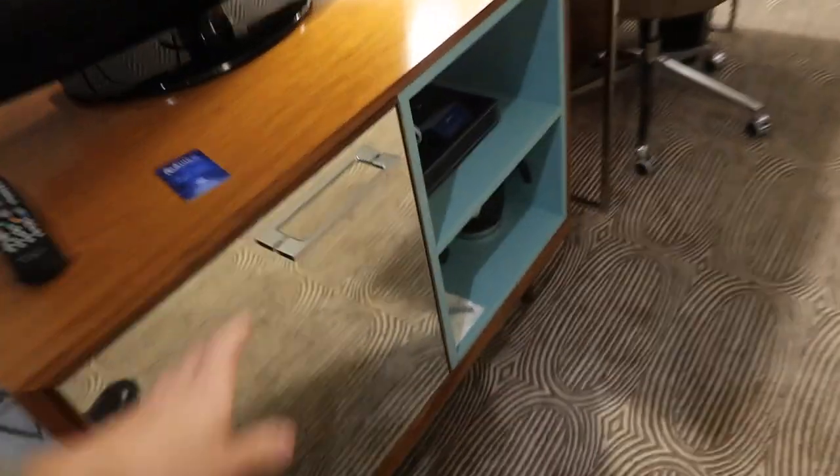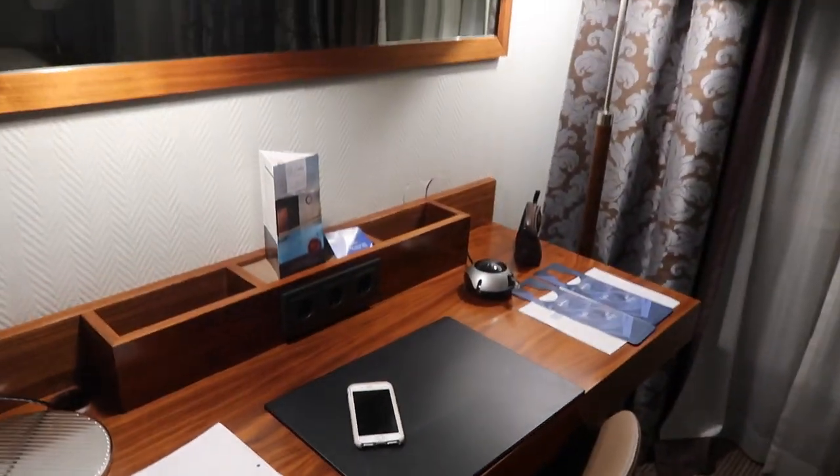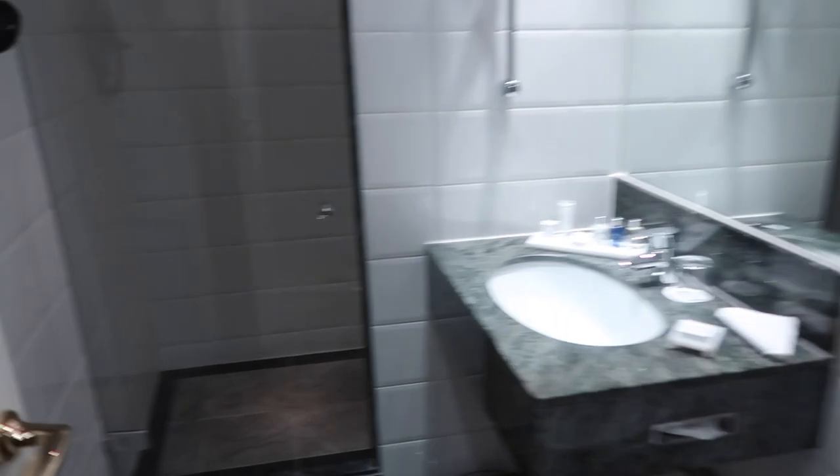And then we've got what looks like the mini bar, and a desk area, which is good. It's got lots of light, which I always like to see. The bed looks comfy. And just a little bathroom with just a shower. But there is a spa in the hotel, so that's exciting.